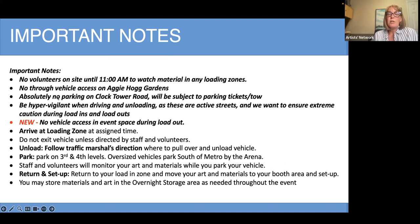For sure, absolutely no parking on Clock Tower Road. You'll be towed. They're really on top of that on site. I don't know about parking tickets, but they'll call and they'll get you towed. There's restaurants there in the retail locations that get really irritated when people are parked and other vehicles and visitors to the grounds can't get around, so they will tow you.